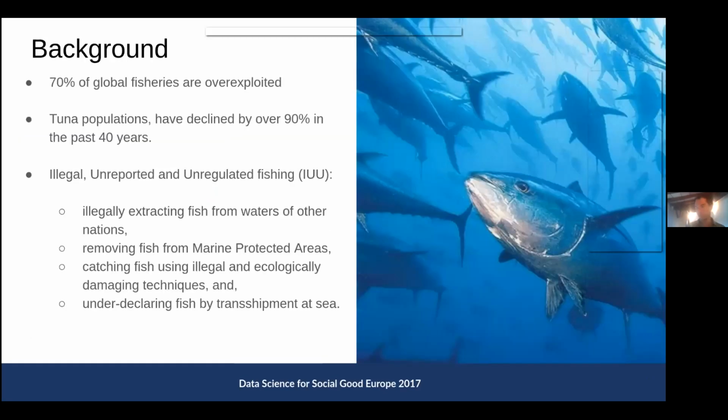So to the problem at hand, as many of you are probably aware, our oceans are not doing so well. There are a whole bunch of problems, from acidification, degeneration of coral reefs, unsustainable fishing, and overexploitation. We've seen massive declines in tuna populations, for example, which are very important because they're an apex predator in the sea. So there are many issues to be worked on here.